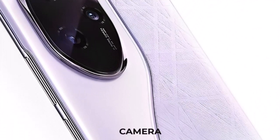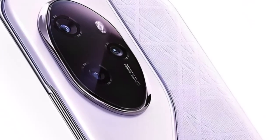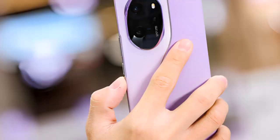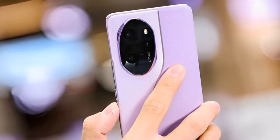Camera. The camera system on the Honor 100 Pro is a testament to the brand's commitment to photography excellence. Equipped with a triple lens setup, including a 64MP primary sensor, a 12MP ultra-wide lens, and a 5MP depth sensor, the device delivers stunning photographic results.